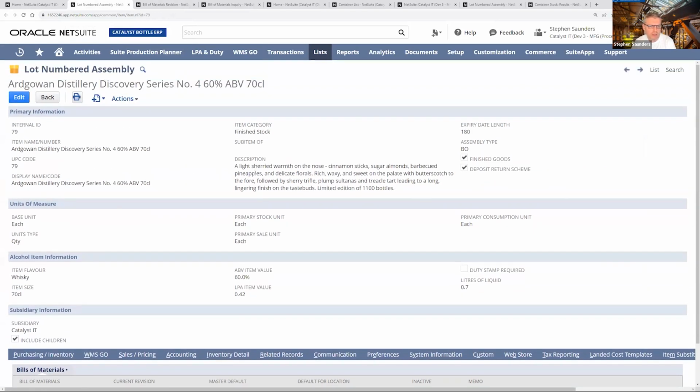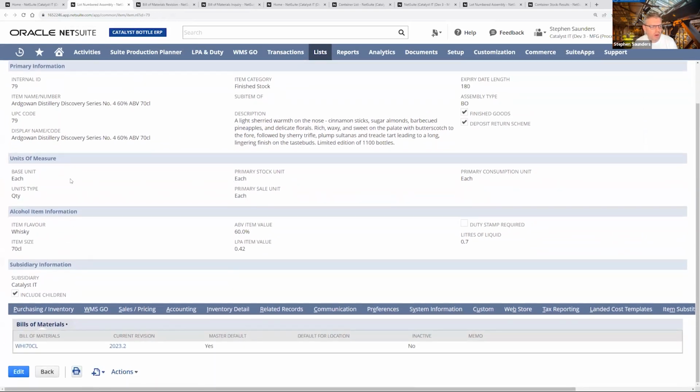So as well as all the descriptive information that we're holding, we're capturing things like units of measure, where if we stock it in bottles and cases, etc., NetSuite's able to handle all that for you, as well as alcohol-specific item information, such as item flavors, item sizes, ABV values, LPA values, liquid, whether it requires a duty stamp, etc. All that is being maintained within NetSuite at the SKU level.